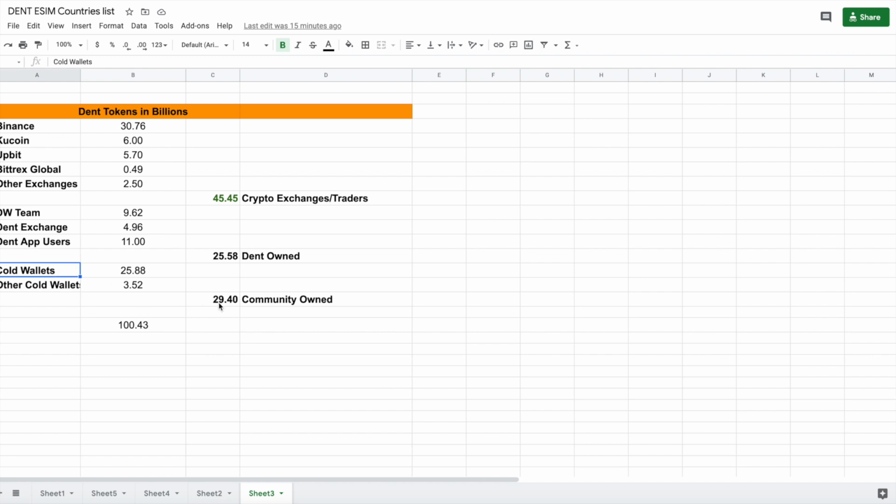So that accounts for 29.5 billion tokens. So basically the community owns most of the tokens, actually 45.5 and 29.40. The team is actually holding only 9.62 billion tokens, which is only 10%, I would say. So you can imagine how the ecosystem was built by using the tokens, actually.